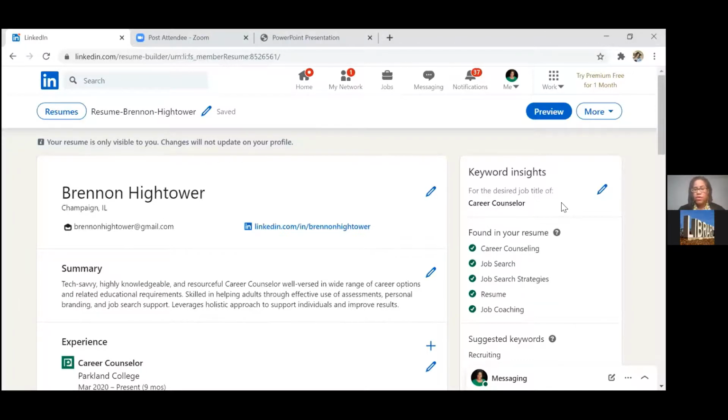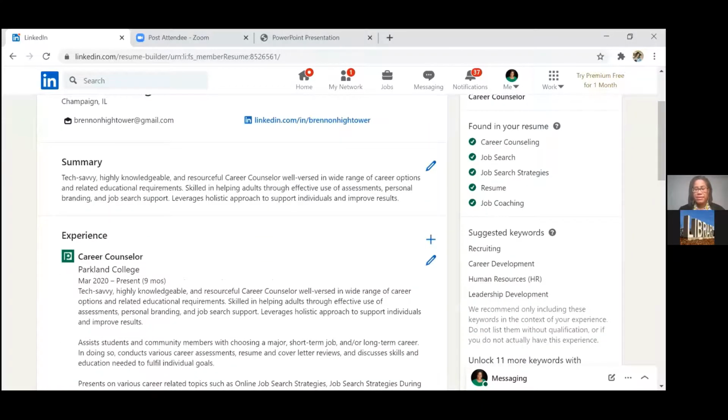For this one, for example, they want to make sure that career counseling, job search strategies, resume, and job coaching are in the resume for this person. It's there. But what it also says is that we suggest these keywords: recruiting, career development, human resources, leadership development. Based on my information, I have not put these keywords in my resume.